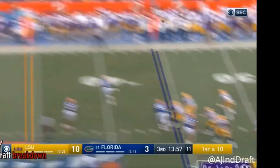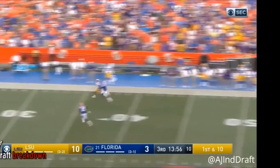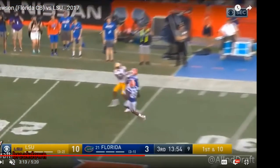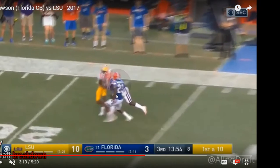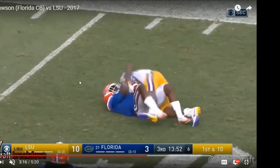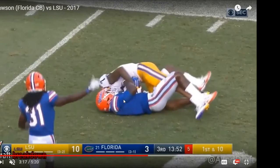And beautiful job. Hopefully we get to see this from the other angle. But even then, you see it here, right? A little bit out of phase at the very end of this play, but throughout the whole route, he was in phase. Recovers nicely to get back in phase with him, staying in his hip pocket beautifully, and as a result, gets the interception.